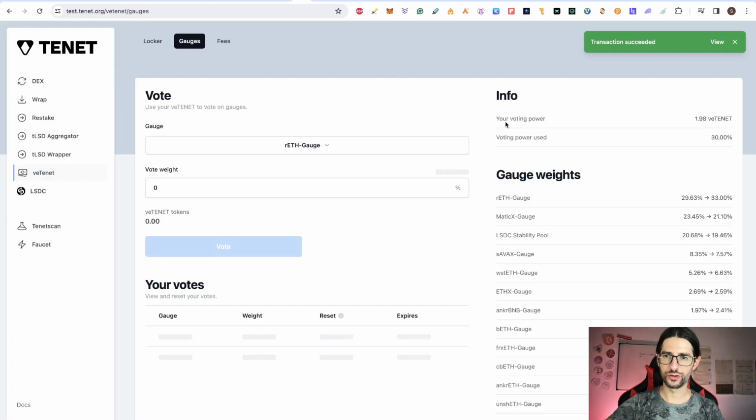Now you can see here your voting power, and your voting power usage. There's the 30% that I already used, and you can see it here on my votes. So doing that, guys, you basically did everything here on the testnet.